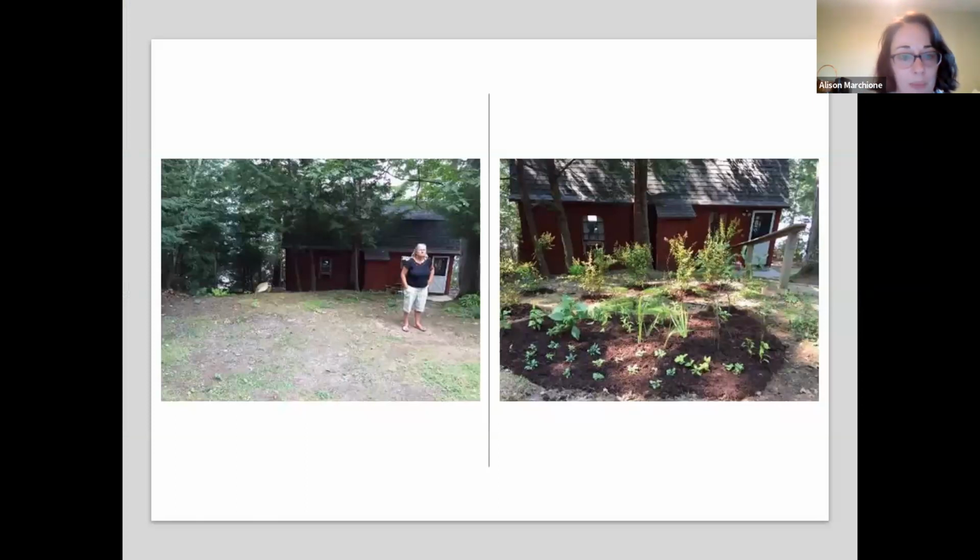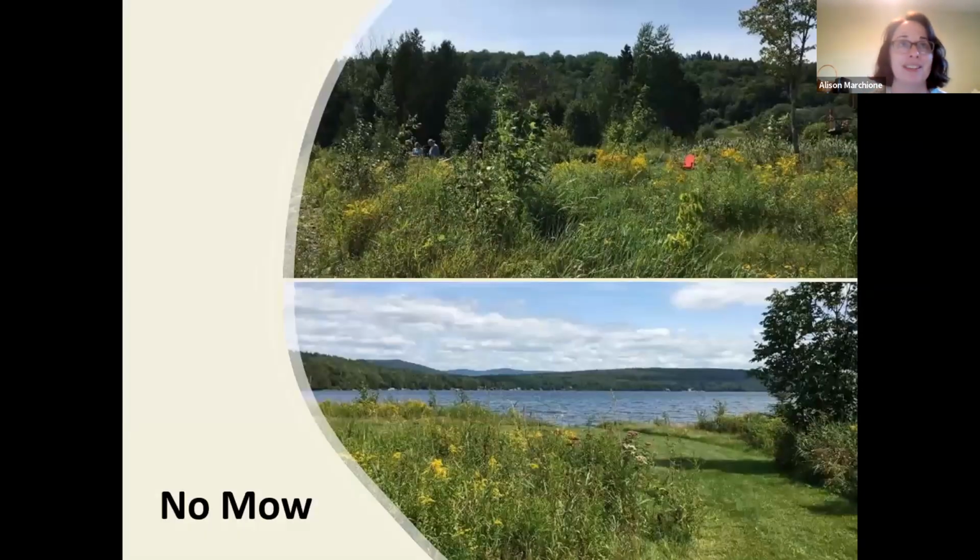This is a woman who put in a lot of plantings in front of her house and parking area in order to revegetate. And you can see how compacted the soil looks in the before photo, and it was a lot healthier after being amended.